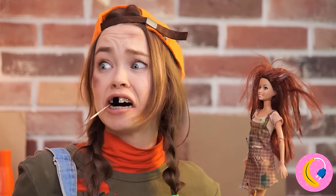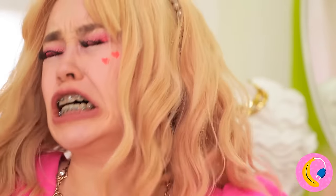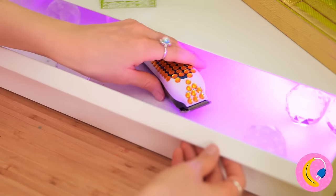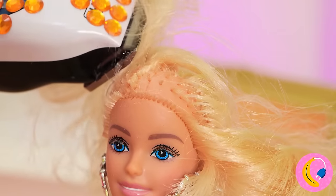Ooh, got any more of that gum? Now for a little hair care. Uh-oh, I don't think we can cover that up. So, why don't we try a blank slate?